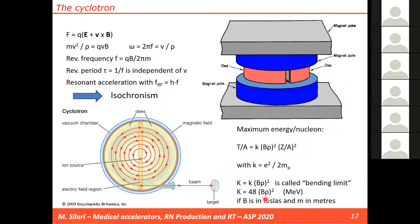If B is in Tesla and rho is in meters, the maximum proton energy in MeV that you can reach in a cyclotron is 48 (B rho) squared. So if you have, for instance, a magnetic field of one Tesla and a radius of 1 meter, the maximum energy you can reach is 48 MeV. And you can tune this parameter according to what you want to reach.